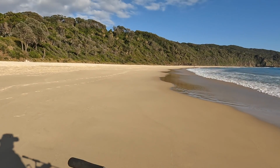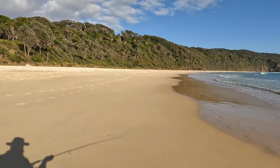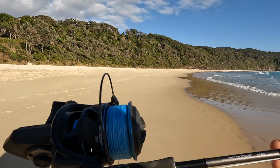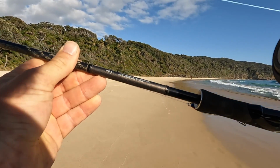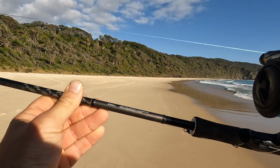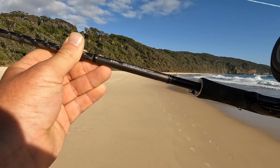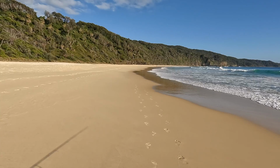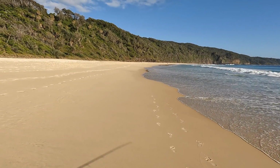I only brought my little 8.6 light setup. PE 0.4 to 1.2, 8.6, lure weight of 25 grams. Not looking too promising down here.